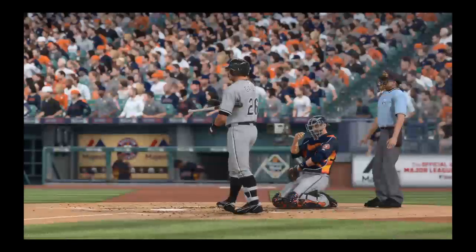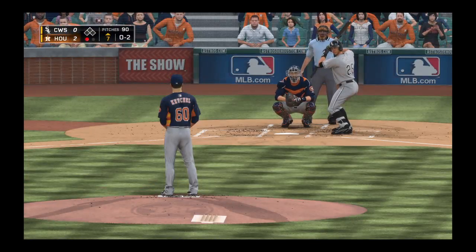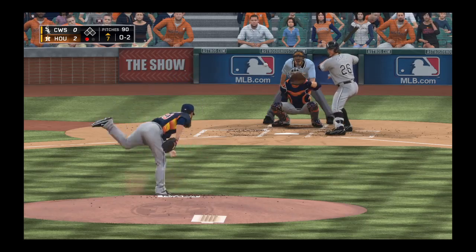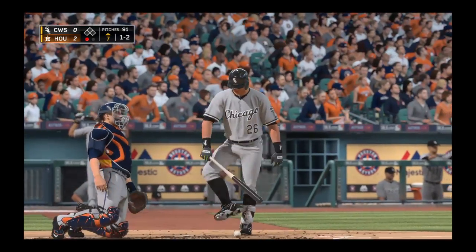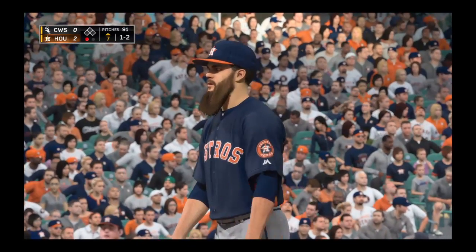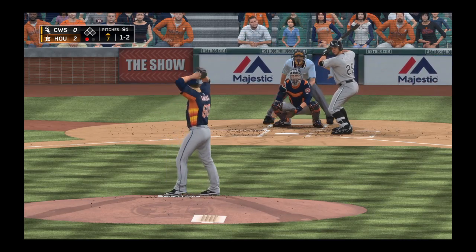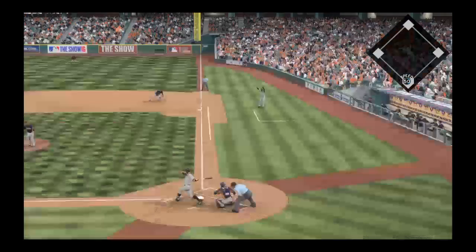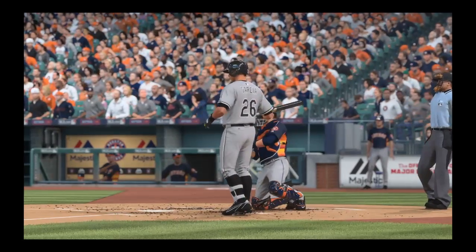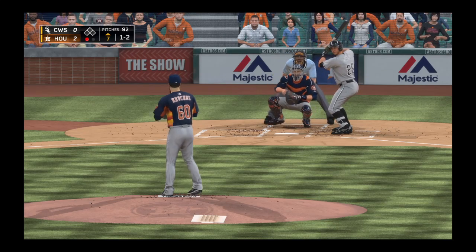Just a bit late, and he's fallen behind 0-2. Into the windup. Here comes the 0-2 pitch. Tried to throw the fastball by him, but it's high. 1-2. Bases are empty. One man out. Good job to spoil that one away, and he stays alive. Here's the 1-2 delivery.